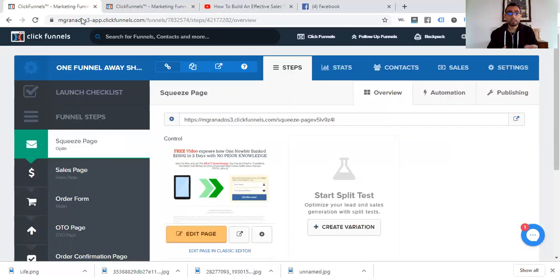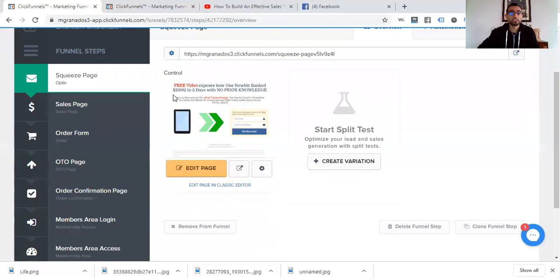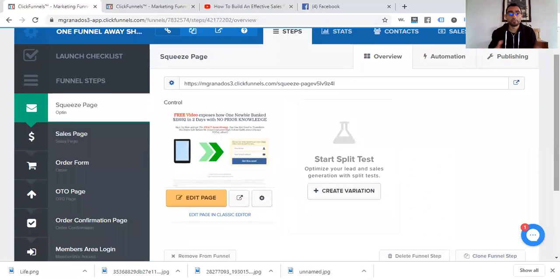Within a click of a button, all you do is import that proven template into your account, and it can pop up like this. Look, all the web pages are put together. It's just a sequence of web pages. With everything else, you'd really have to go and select them one by one, and you don't know what comes after what. Is that template going to convert for me or not? So if you want to build an effective sales funnel, stick to ClickFunnels.